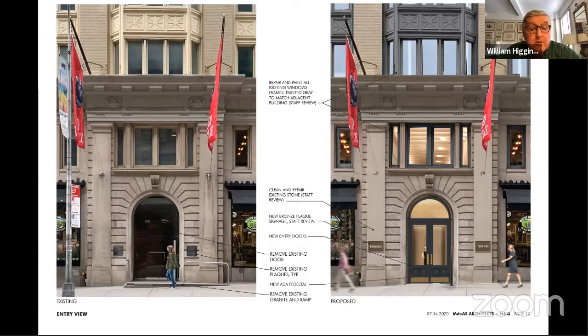Existing and proposed side by side, I think they're self-explanatory. Just very quickly, this does show another of the staff level approved interventions, which is removing the non-original metal plaques that flank the entry arch and doing new bronze plaques on the flat faces of the pilasters. But again, that's a staff level approval.